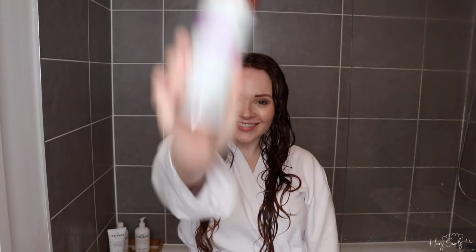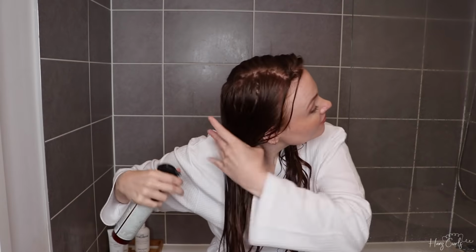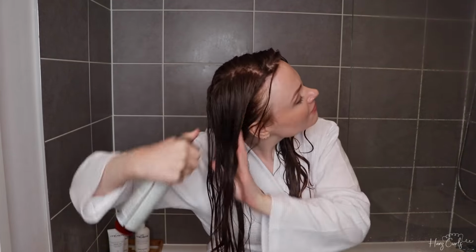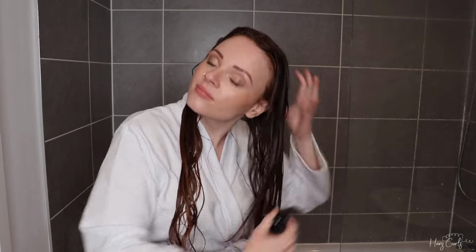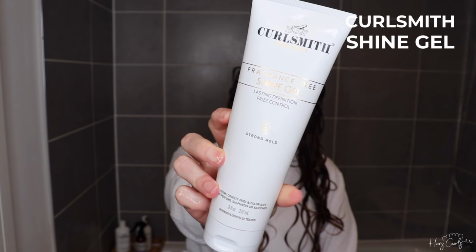After applying the Shine Cream, which is a leave-in conditioner, I'm going in with the Miracle Shield and I'm just spraying it all over my hair to coat every strand and make sure all my hair is protected. You can actually apply this product on wet, damp or dry hair to refresh your curls between washes, but obviously I'm applying it on wet hair today. Next I'm just going to go in and brush through to make sure it's all evenly distributed.